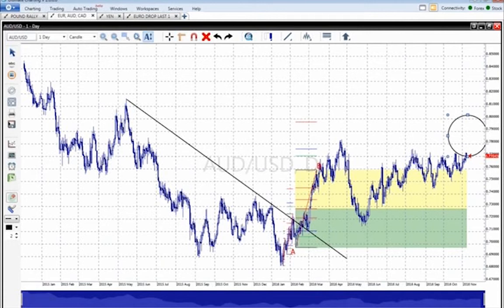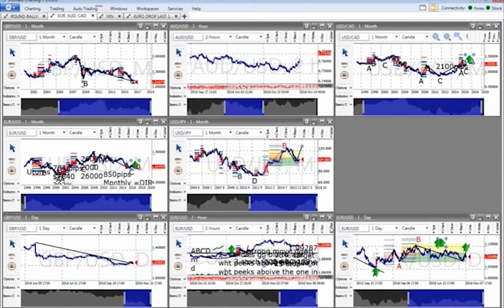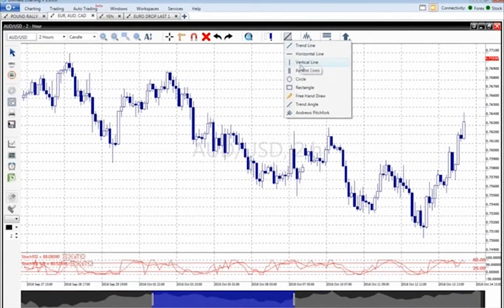It's working. So what do? Go to your 2-hour chart. Do I have one ready? Let me look. Go to your 2-hour chart. Let me see here. Do I have one? 2-hour, there, my Australian 2-hour chart. Look at, that's your U-turn happening.